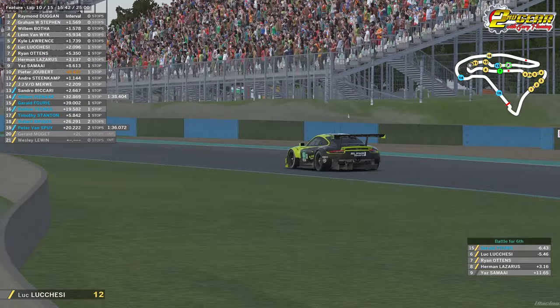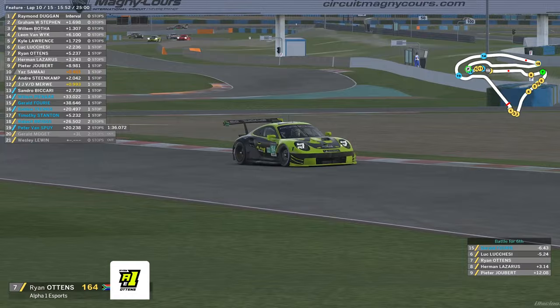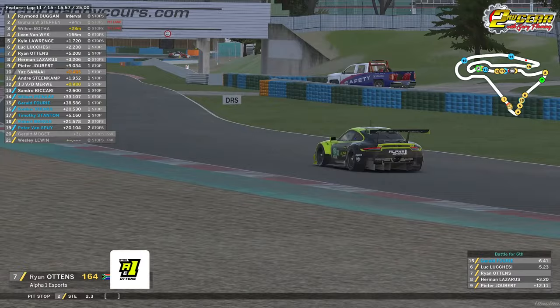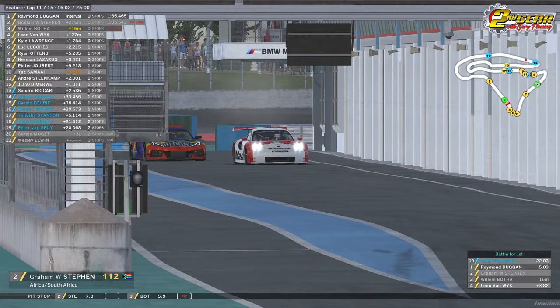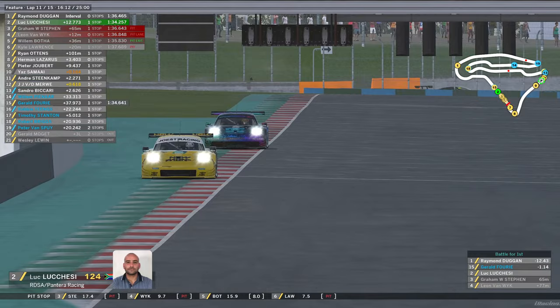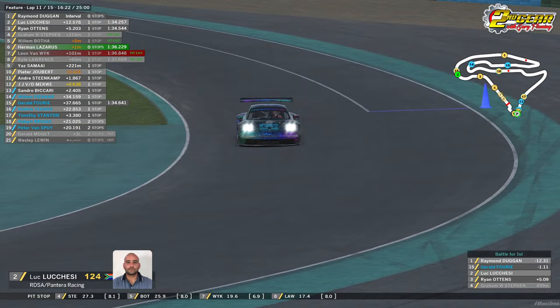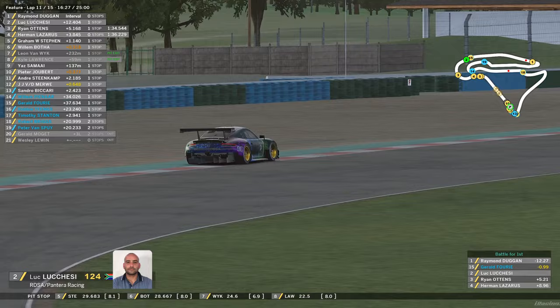That is Ryan Ottens, almost in the same shot, 15 3/4 minutes that we've done of this 25 minutes. Lap number 10 of a possible 15 laps. When are the big hitters going to go in? And it's now. Raymond Duggan has gone through. Graham Stephen goes in. Leon van Wyk will go in, as well as Willem Buerter. Carl Lawrence is going to go in as well. So Luke Lucchesi says, hello, gents. Have a nice day. I'm out of here. And clocks straight past everybody except for one of two people that have not been into the pits yet. And that is, in fact, Raymond Duggan. Now, there's 12.4 seconds between the two of them.